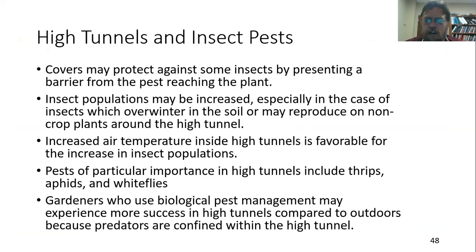However, there are some insect pests that we really want to carefully consider when we're looking at high tunnels. And very often these are going to be the insect pests that are common in greenhouses. So things like thrips and aphids and whiteflies, as well as spider mites, are pests that we really want to pay attention to. Really important to monitor the plants inside those structures.